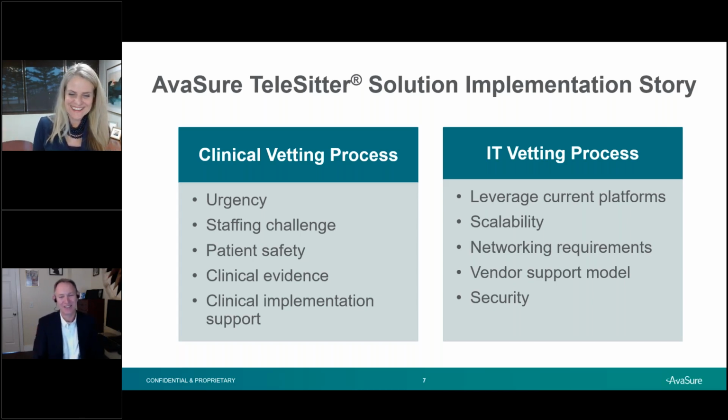We get a lot of that in IT, where we get brought a solution after all of this work has been done and thought through on the clinical side in a linear fashion, and then it's: implement the solution. We have to go back and think about it from a different perspective, right? Can we leverage a current platform that we have? Maybe clinical wasn't aware that we had a solution that did something similar. Can we scale this up? This has got to go across our entire enterprise. Does it work that way?